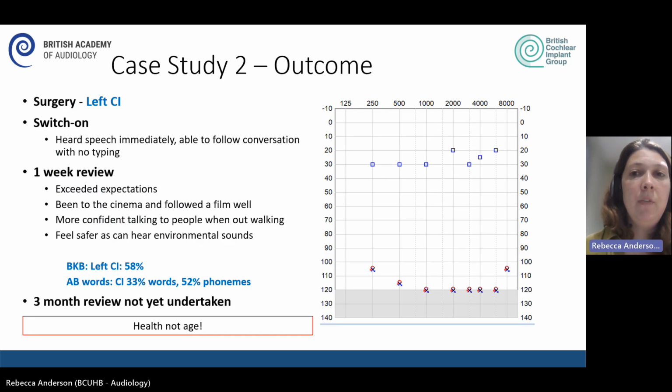So he received a left cochlear implant. Given the duration of the dead ear on the right, that was not a possibility. At switch on, he heard speech immediately. He was able to follow conversation with no typing.